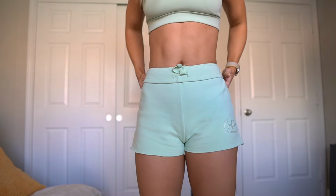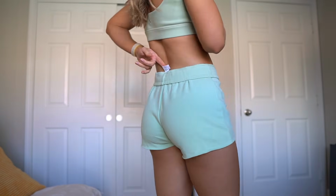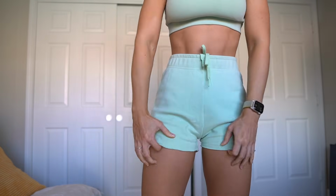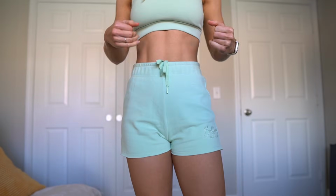And then if you fold it over, it's more mid to high rise. And you're also going to have to take care of the little tag situation if you do that. Everything gets a little shorter when you roll it up. But yeah, super cozy shorts. The inside is so brushed and soft, and I love that they finally got some stretch in the mix.